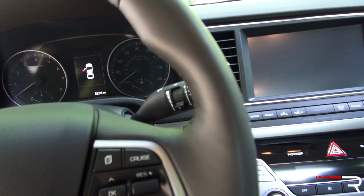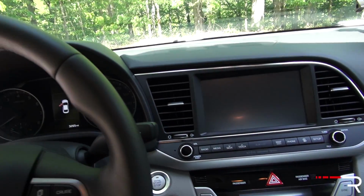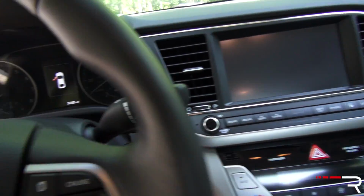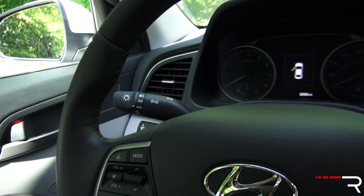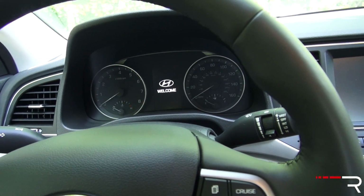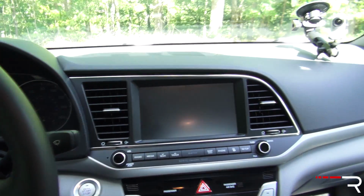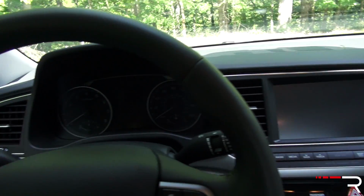Now, stepping inside, the car is a little bit higher. The roof is a tad higher from the old one, so it makes it a little bit easier to get in and out. And shutting the door, the thunk is a little bit more solid. I don't really like the Hyundai welcome tone. You can turn that off if you don't want to hear that. And at a glance, when you're first stepping inside this interior, it certainly looks pretty nice.